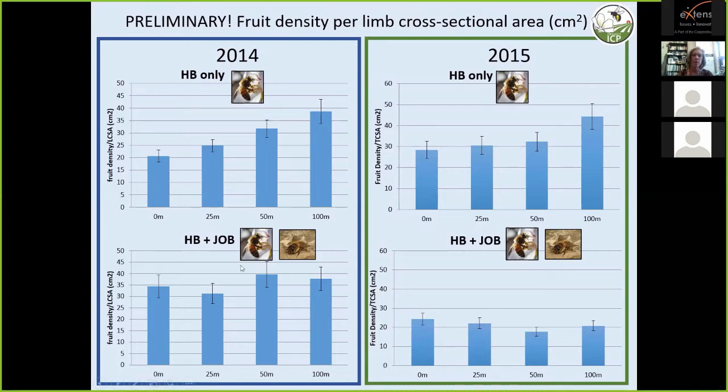But if you add the blue orchard bees, the Japanese orchard bees, which are only at the edge of the field, what you can see is an evening out of this pollination effect, such that in both years, where the edge of the field is located next to the bees, there is an increase in the amount of fruit set. However, in 2015, in general, the orchards that were used did not yield very high across the entire orchard. So that's why this data is preliminary.